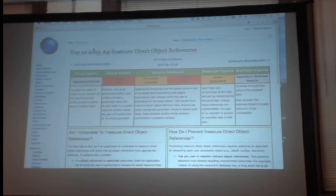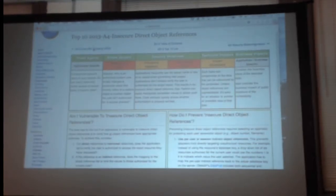So, all right, let's look at the first thing, number 4, insecure direct object reference. What are we talking about? Now, one of the things in OWASP, it goes through and evaluates each vulnerability and gives you a high level of the various attack vectors for it and what type of security weakness it is. It rates it from easy, medium, hard, that type of thing.